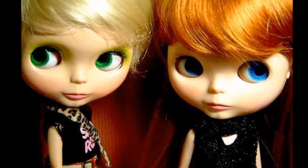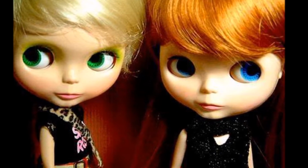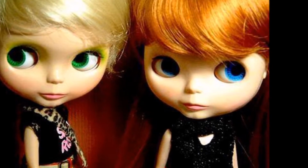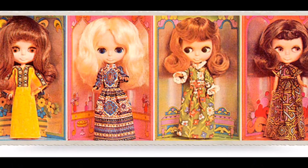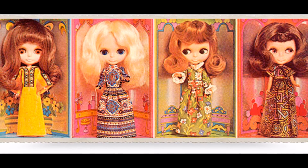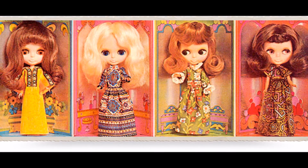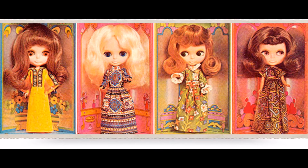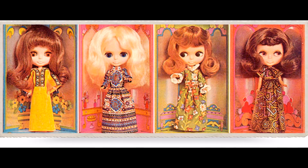She came in a variety of hair colors like blonde, brunette and redhead. And in 1972, she sold for around $6. Today, a single disembodied Blythe leg can fetch upward of $100. If you have the whole original doll in good condition, don't blink, you're probably looking at a chance to score about $2,000.